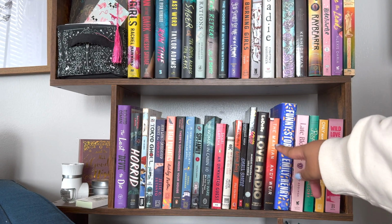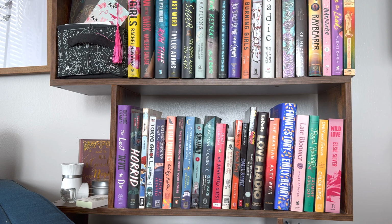Love Radio is a great YA Black romance, and it covers a lot of heavier topics, so I would encourage you to be mindful of that and look at the content warnings when you get into that. And that's the final book on the shelf that I've read.